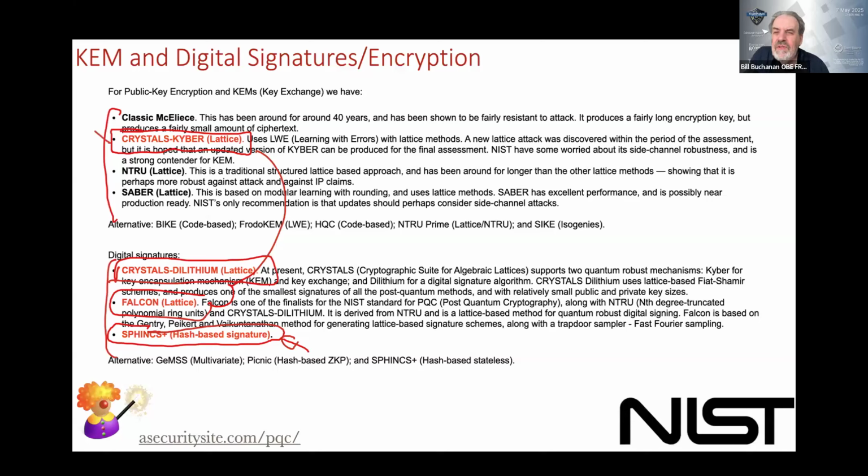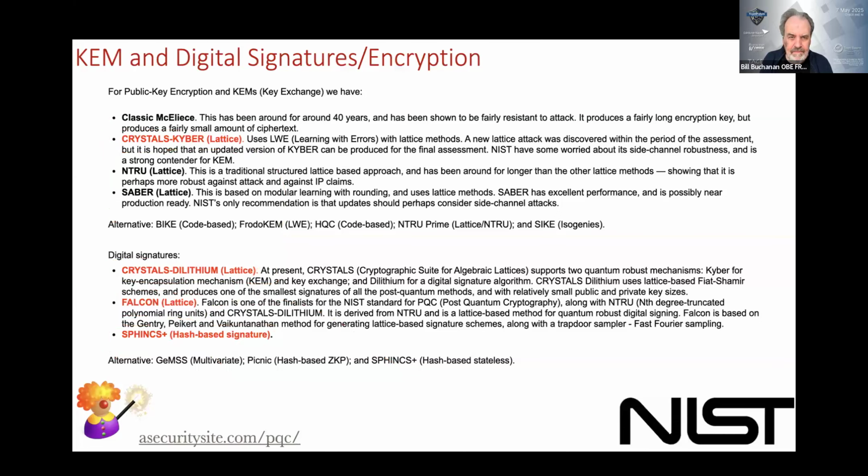Basically, the lattice ones have relatively small key sizes, and the performance is very good. The signature size is also quite reasonable too. With the hash-based one, the key sizes are extremely small, but the signature size is much bigger. So this one has a slight problem, but it's ultra secure. Falcon is interesting because it creates smaller key sizes than Dilithium, and perhaps in blockchain applications, Falcon would be better than Dilithium. So the two lattice methods here actually differ in how they're implemented and could have different applications overall.